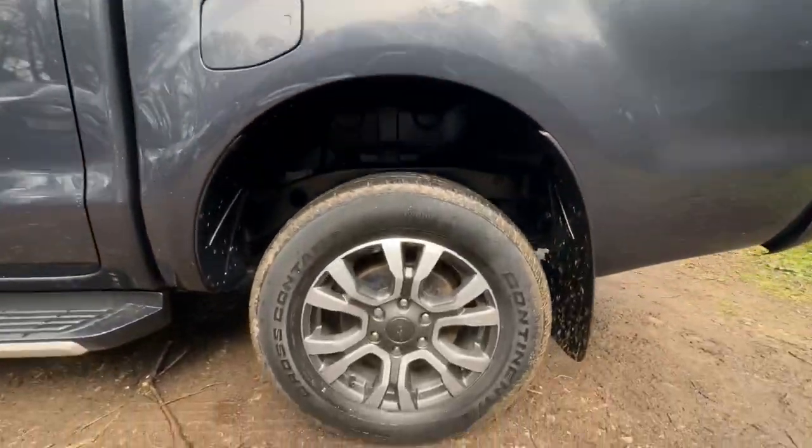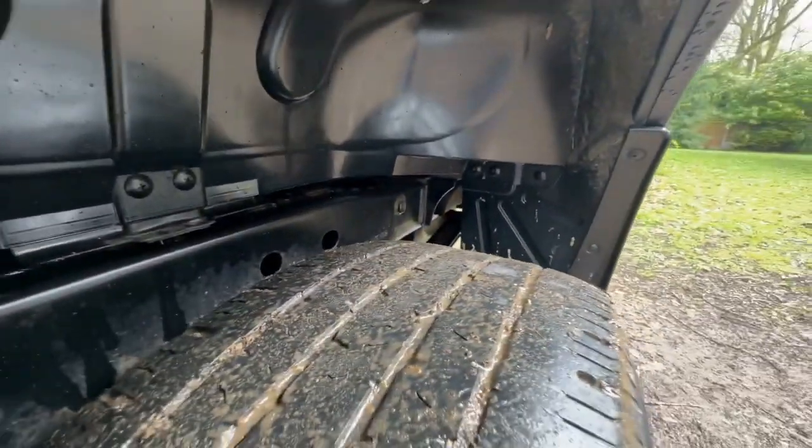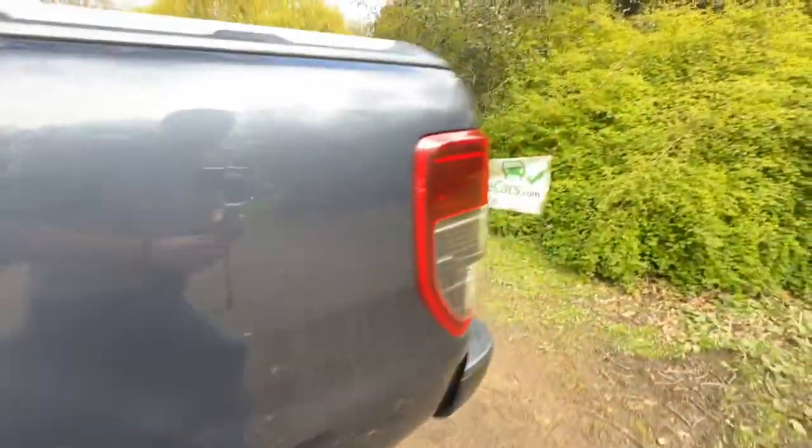Passenger side rear wheel and tyre, the wheel's in great condition. It's a matching Continental tyre. There is slightly less tread down at the back, probably 4 or 5 mil. But under the arch, as you can see, it's nice and tidy. Everything looks great.